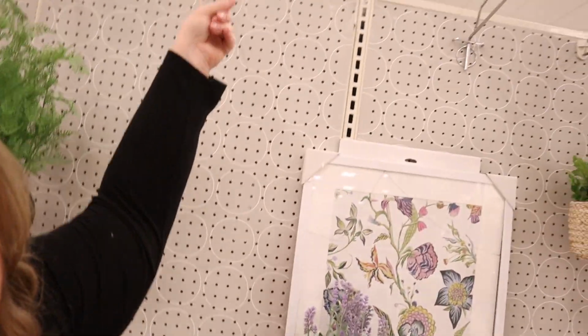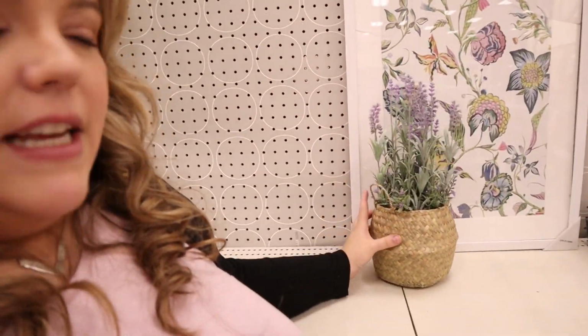Things like this are really helpful. You can take it down off of the hook, which is exactly what I did, and stage a couple flowers. Got this thing hanging. We have a photo.